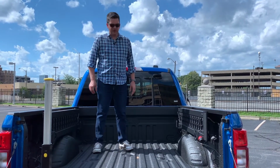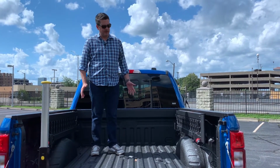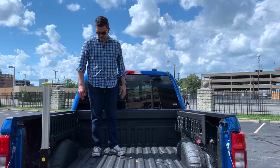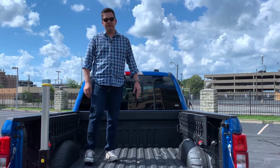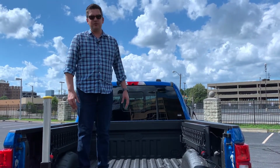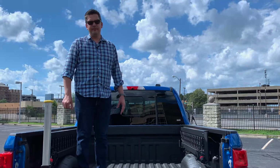Also has the plugs for a fifth wheel attachment. So if you really need a big trailer, you're already pre-set up for that as well. And the power sliding rear window, really nice, lets you get some air in, look out the back. But you can see it's just a very capable truck, ready to do almost anything you want to do.